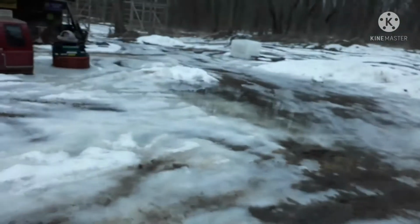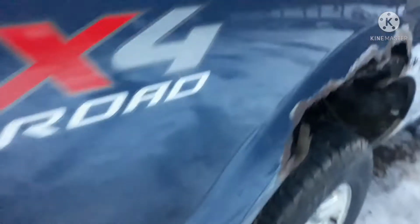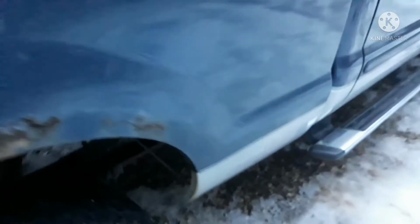Because the vacuum we got, the hose is too big to get in the tight spaces. But it's definitely better. Driver's side looks pretty decent. See, I slid. Look at all that. That's all ice right there. But passenger side's dirtier, but way better. You can see the paint a lot better. A lot more shine. Yep, this cab corner is definitely bubbling up.